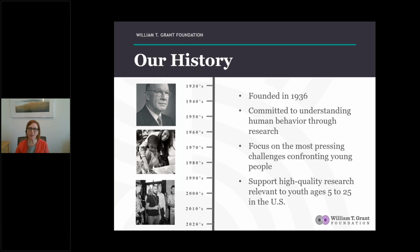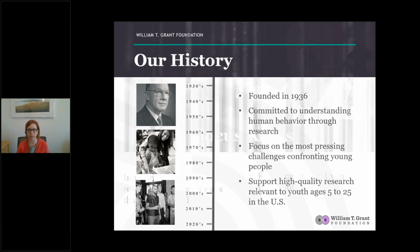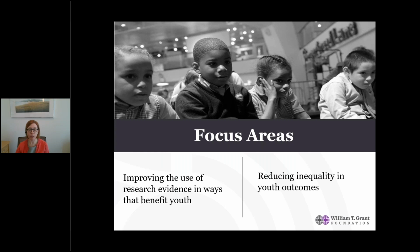The William T. Grant Foundation was founded in 1936 by William T. Grant, who was the owner of a chain of five and dime stores. We fund about $15 million per year across all of our grants programs. Since the beginning of its founding, the Foundation has worked to further understanding of human behavior through research. We do this by focusing on the most pressing challenges facing young people. Specifically, we support high-quality research that is relevant to improving outcomes for youth ages 5 to 25 in the United States. We have 2 main funding priorities.